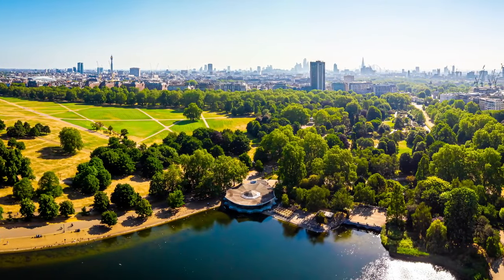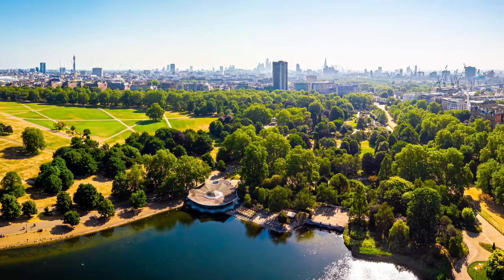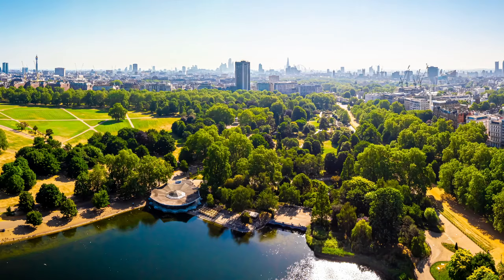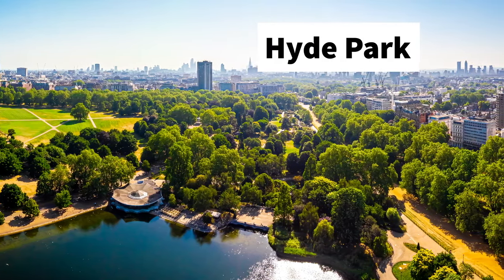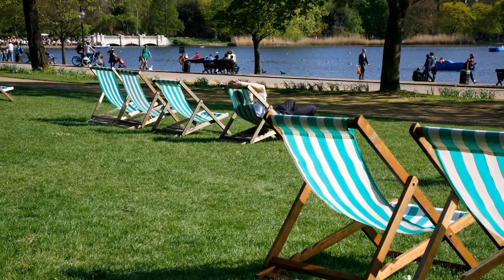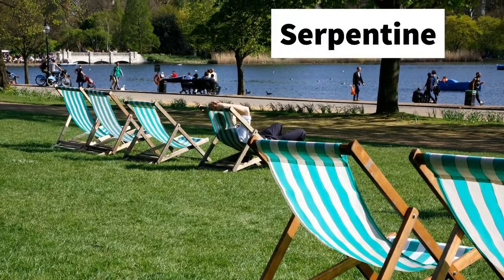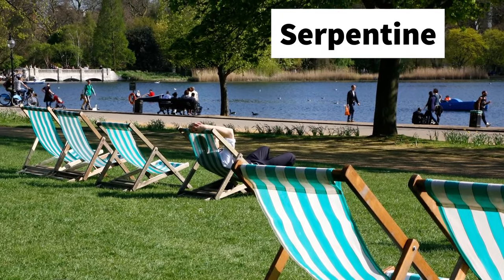If you need a break from sightseeing, you can visit one of the many parks in London. Not far from Buckingham Palace is Hyde Park, the largest park in central London. You can take a walk, relax on the grass, or even go on a boat ride on the Serpentine, a long lake in the middle of the park.